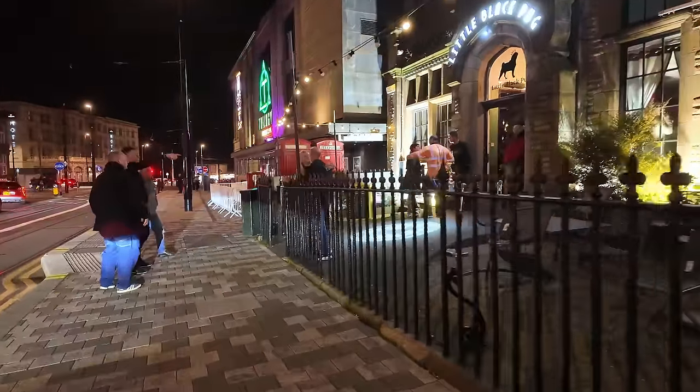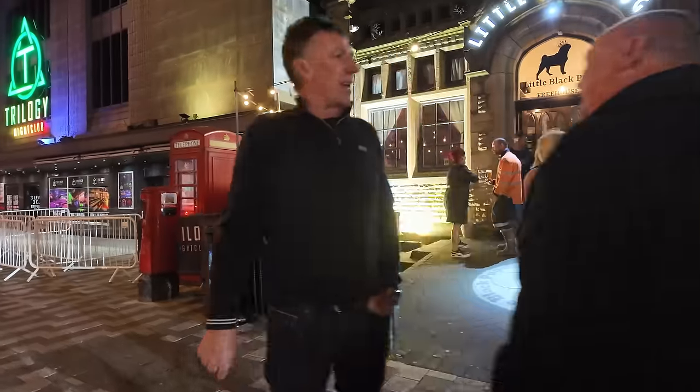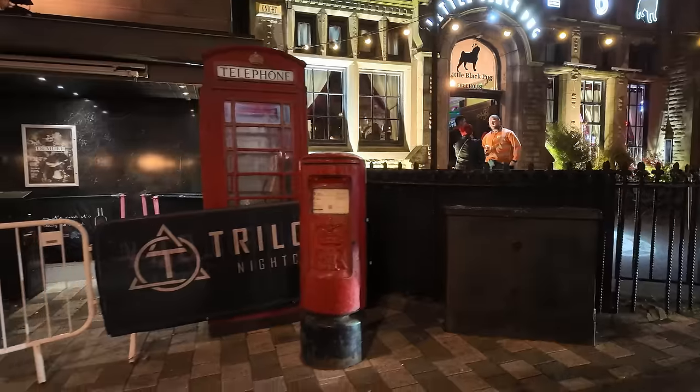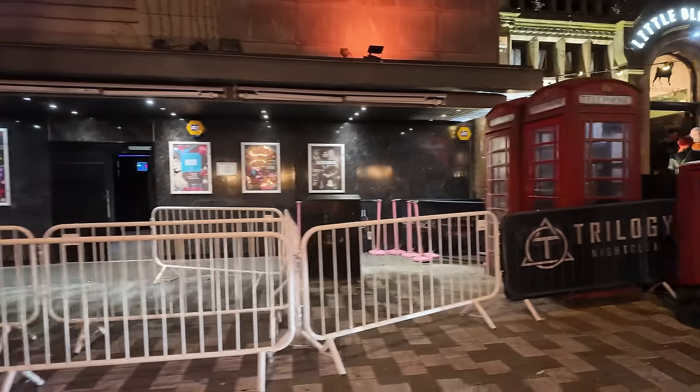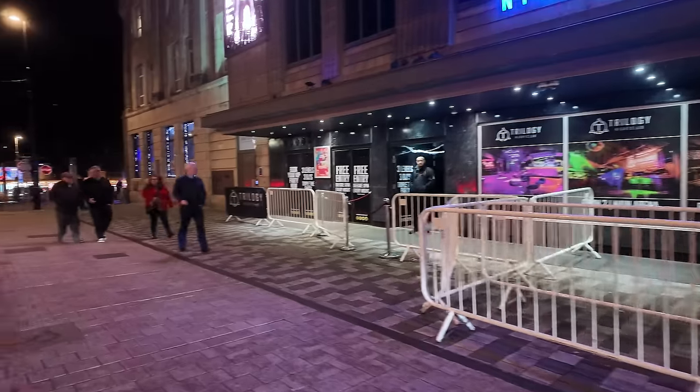Coming out. Whoa, it's banging in there. At the Little Black Pork, check it out if you're coming to Blackpool. It's a really good place. I've been in there a couple of times. That's the trilogy, of course. That'll be a bit livelier later.